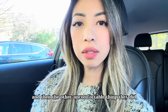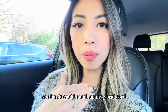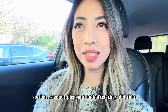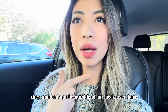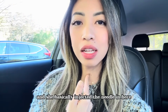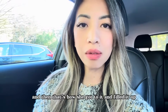And then the other uncomfortable thing they did was that they dripped lidocaine into the area so that it could numb up my vocal cord, and I felt like I was choking the whole time and it tasted nasty, so that was not pleasant. And after they did that, they numbed up the outside of my neck over here where the needle was going to go in, and she basically injected the needle in here and then reached the vocal cord that way, and then that's how she got to it and filled it up.